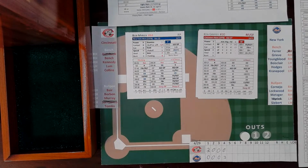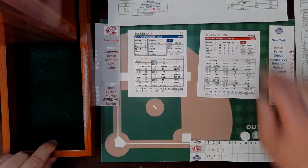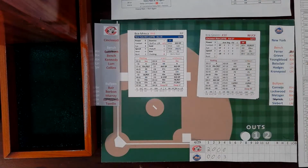Myrick. Okay, so it's M-Y, like yours and mine. Myrick. Okay, that's what I wanted to know. I was thinking it's probably Myrick because as a kid I was calling him Myrick, and I'm sure that was wrong. So we'll go with Myrick.